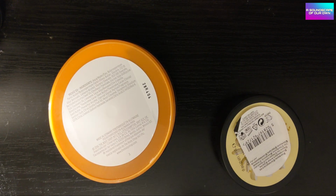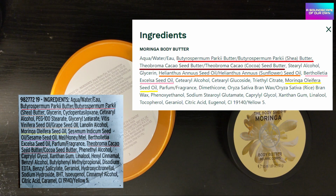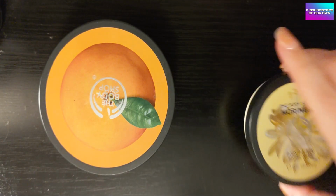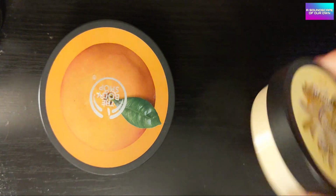So I'll put up the new Moringa formulation as well. The new formulation has the cacao seed butter much higher up. They've added the sunflower seed oil. That was not there before. Sesame was, but not the sunflower. The sesame oil and grapeseed oil are gone in the new formulation. No honey, and instead using the rice bran wax. Maybe I'll suffer with the moringa. I just really don't like the smell, but I have tons of it.